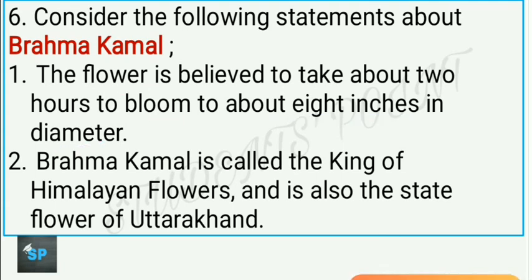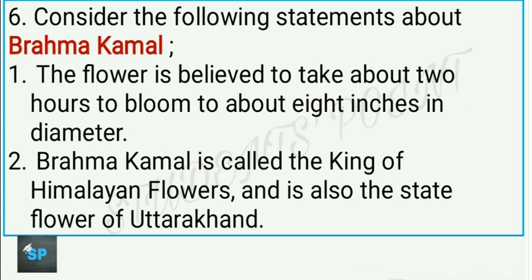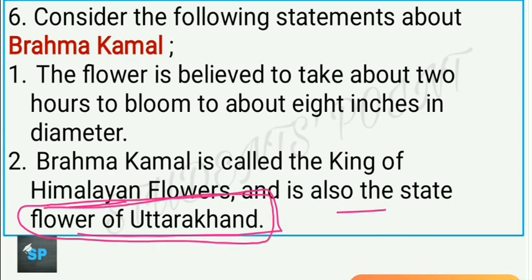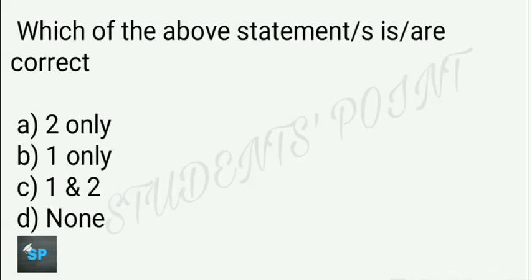So you can imagine that just within a matter of 2 hours it takes form or it develops 8 inches. And Brahma Kamal is the king of Himalayan flowers and is also the state flower of Uttarakhand. So this point is very important, that it is the state flower of Uttarakhand. So here again both of the statements are correct, so C is the right answer.